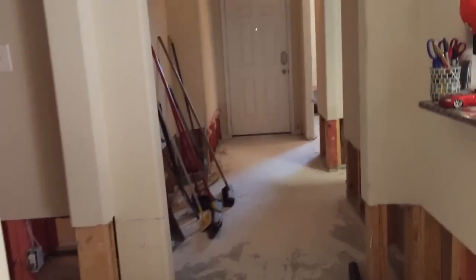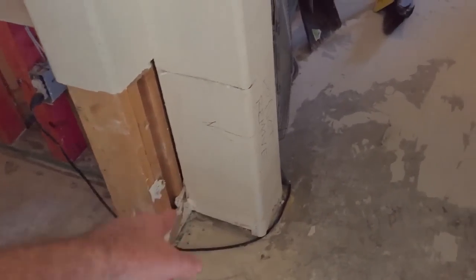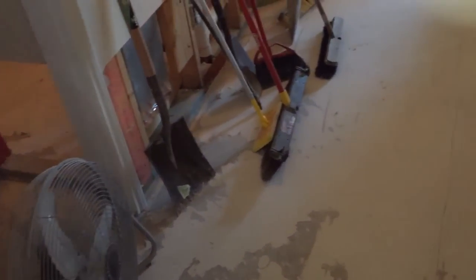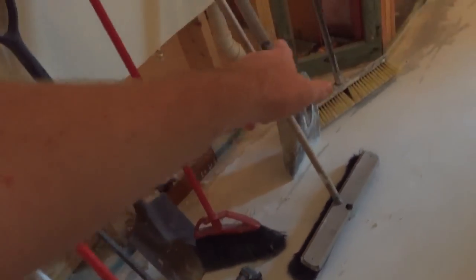Thursday, we come back to the house and we start ripping out baseboards. Baseboards, for those of you who don't know, are the boards. They kind of look like this, like the door frame boards, but they run at the bottoms of the walls.